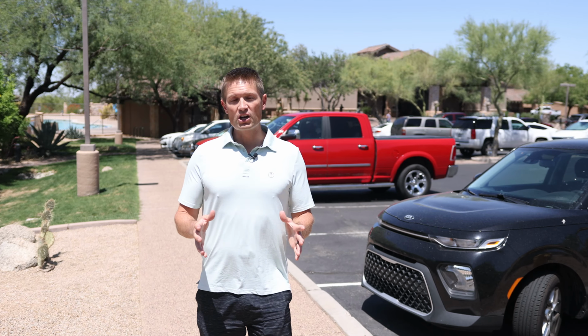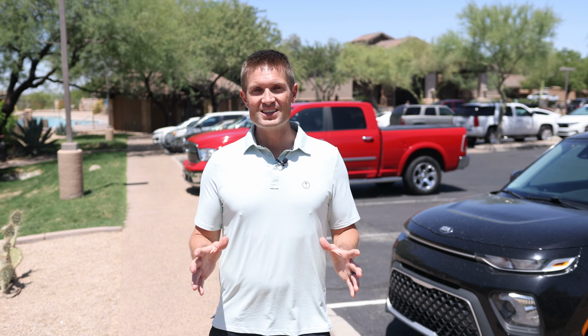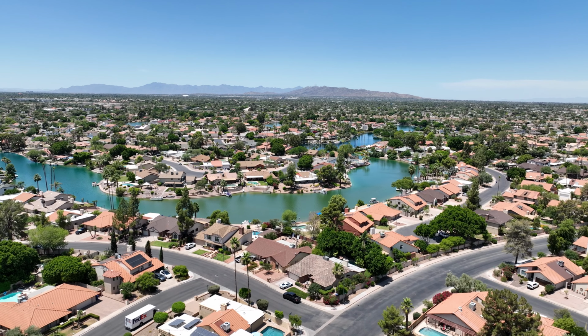So if you like the idea of a golf course community, but you don't want something that's this expensive, you're gonna wanna definitely check out the next one. So we're gonna be checking out another golf course community that's gonna be much easier on your wallet and also have the most affordable homes that we've seen on our tour. That's gonna be Dobson Ranch. Let's go check it out.